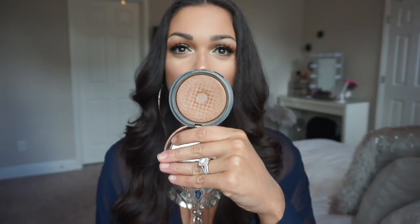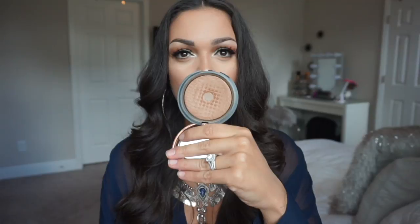I have so many contouring palettes and so many bronzers, but at the end of the day, my ride or die, the one I always reach for to bronze my face, is this Makeup Forever Pro Bronze Fusion. This is the shade... Oh, I always thought this was 25i. This is the shade 20M. So this is my favorite bronzer just because it's not so orange. It's more of a mixture of cool and warm.